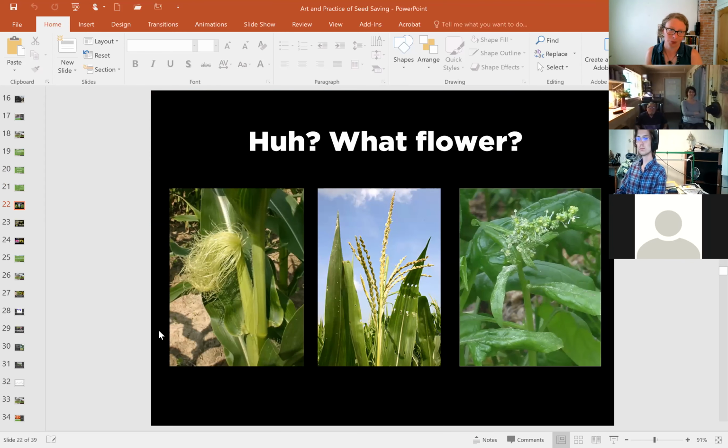So what are these examples of? What kind of pollination do you think we're looking at here? We've got corn and spinach. And when you look, I know your screen might be kind of small, but you're like, where even is the flower on this? These ones are pollinated by the wind.